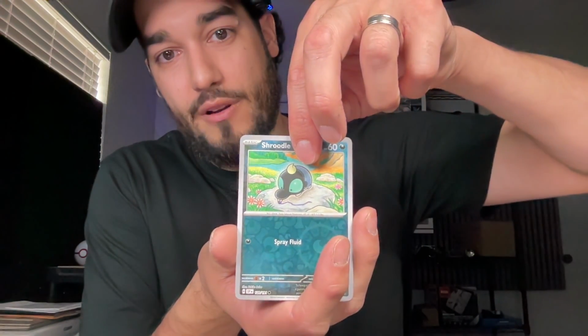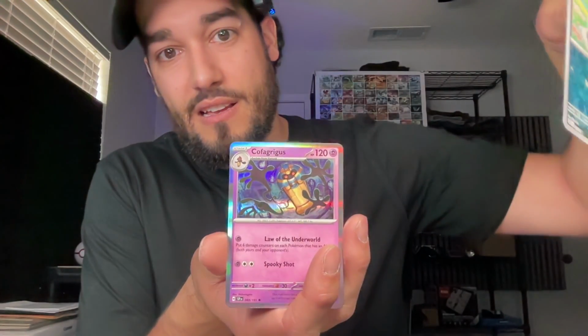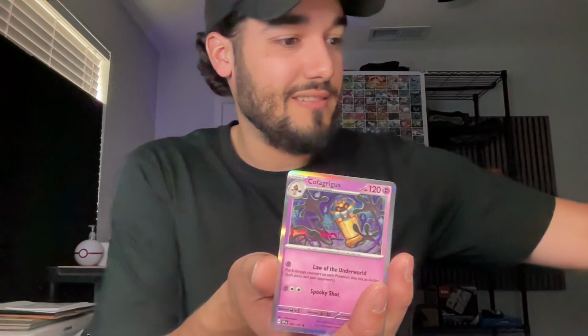Shroodle, and then here's the rare. Kafungus. What is this dude? Looks like he's a coffin. He's a coffin. That's terrible. He looks like a Yu-Gi-Oh! monster. All right, 2 more packs, guys.